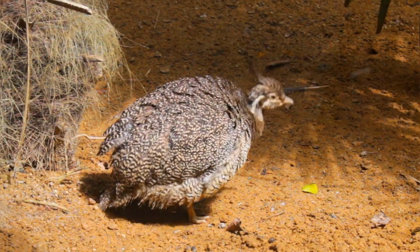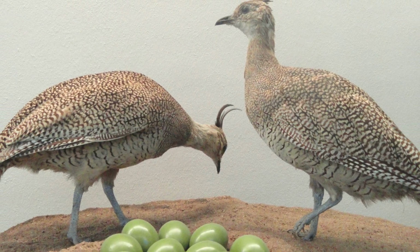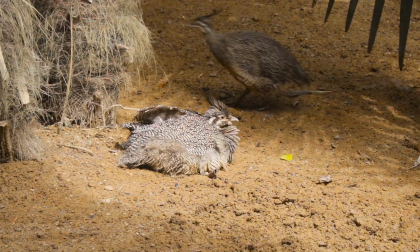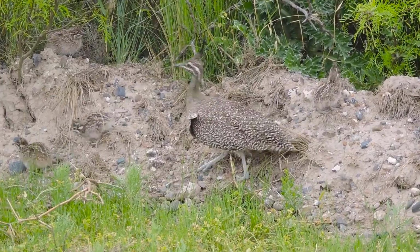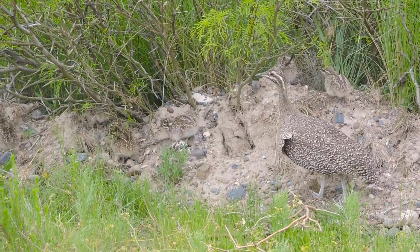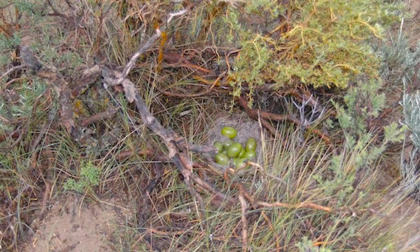What makes this even more interesting is the role of the male. He's the one who takes care of the eggs. After the female lays them, he settles in and stays put for weeks, keeping them warm and safe. He doesn't just incubate them, he protects them, and once they hatch, he sticks around to raise the chicks. He leads them through the forest, helps them find food, and keeps watch until they're strong enough to survive on their own.